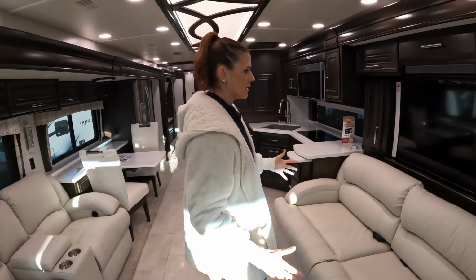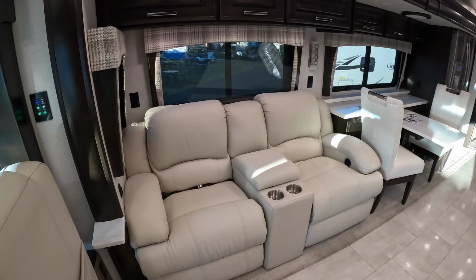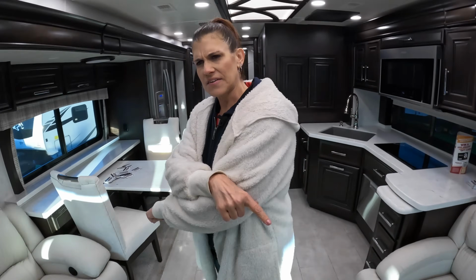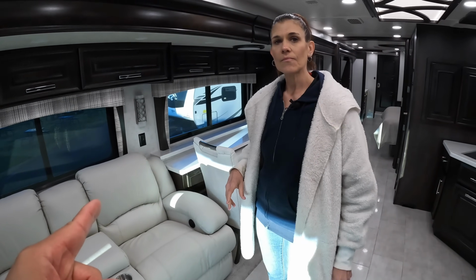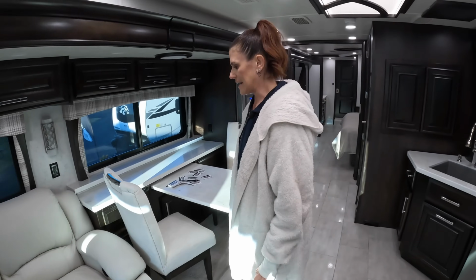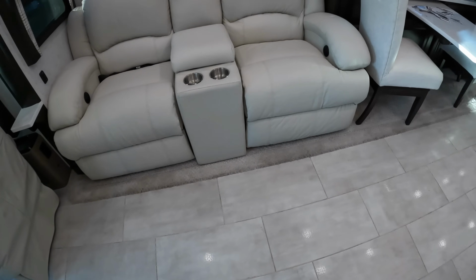You have a huge couch with the TV right behind you on a televator, theater seats. Then this is kind of opposite, I think, of the Dutch Star, right? Yeah, it's opposite. We would want this over the Dutch Star because you have your campsite where you're eating. Huge dinette, and again, you can option out different types of dinettes. This does have the carpet in it.